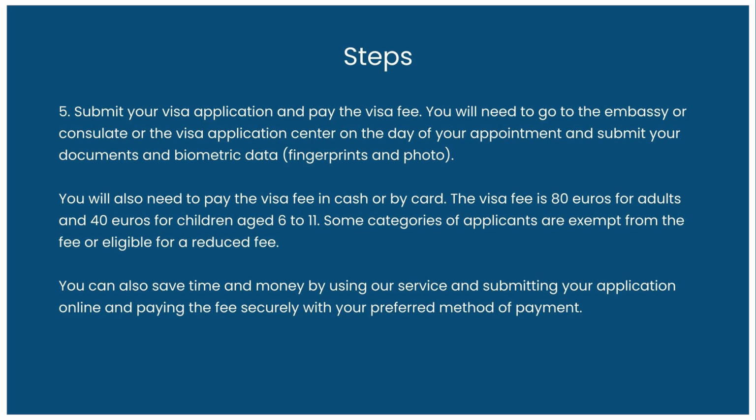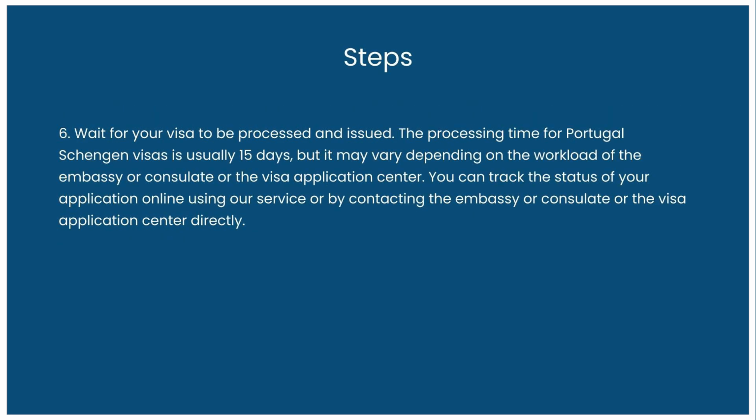Some categories of applicants are exempt from the fee or eligible for a reduced fee. You can also save time and money by using our service and submitting your application online and paying the fee securely with your preferred method of payment. Wait for your visa to be processed and issued. The processing time for the Portugal Schengen visas is usually 15 days, but it may vary depending on the workload of the embassy or consulate or the visa application center.